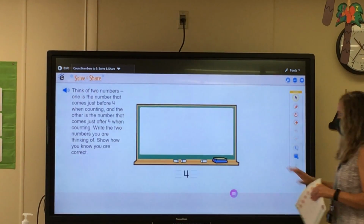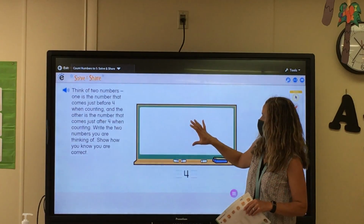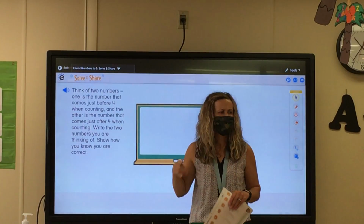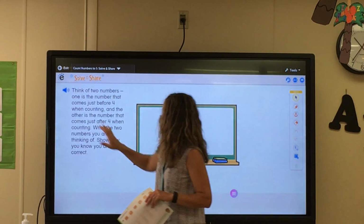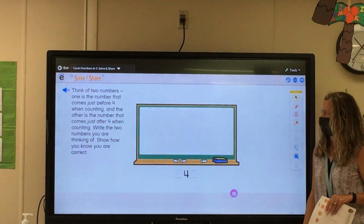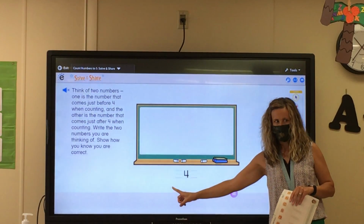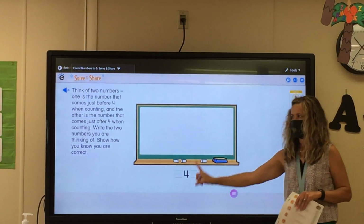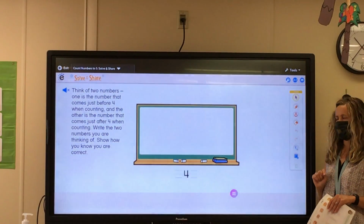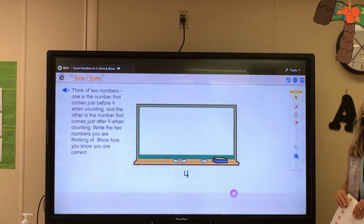Okay. So here's our paper, it kind of matches yours, right? Alright, so listen to the question. And I'll repeat some stuff if you aren't sure about it, okay? So here we go. Think of two numbers. One is the number that comes just before 4 when counting. And the other is the number that comes just after 4 when counting. So think of those two numbers. Write the two numbers you are thinking of. Show how you know you are correct.